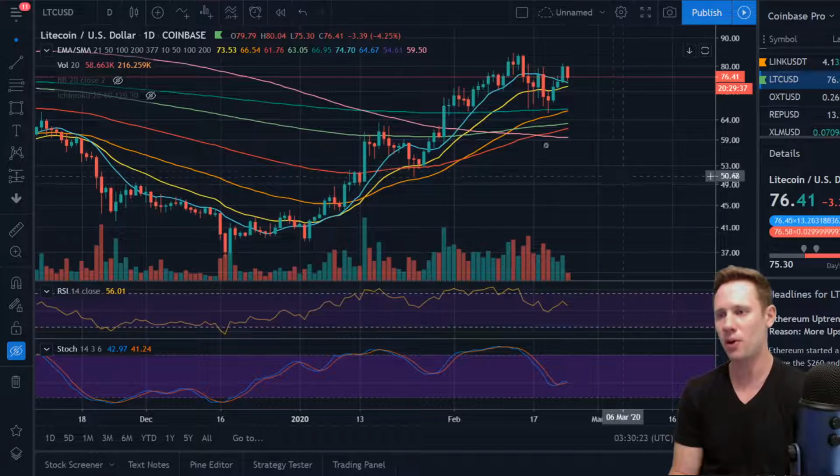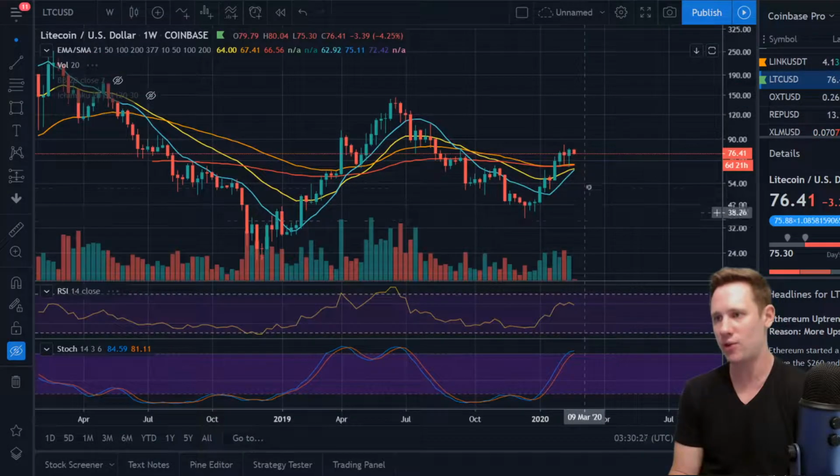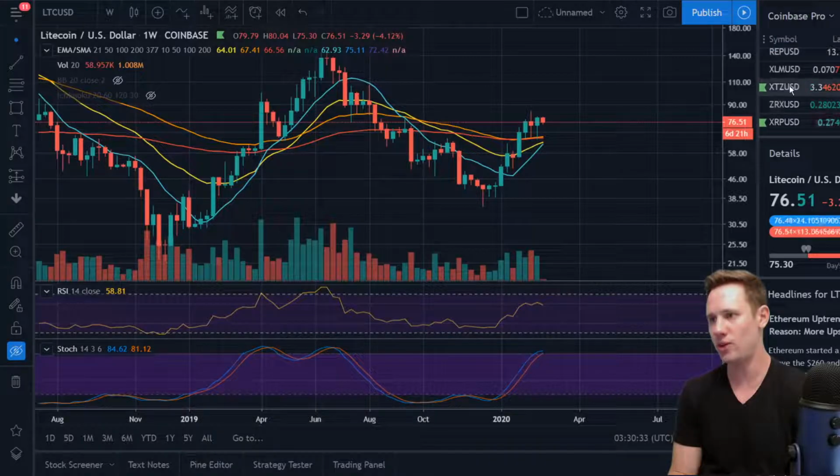All right, but look at the weekly. On the weekly, we're still above the 21 EMA. So on the bigger picture on all of these cryptos, we're still above the weekly 21 EMA.